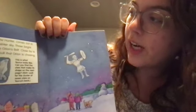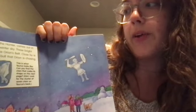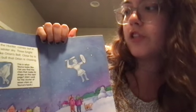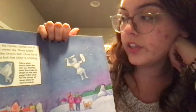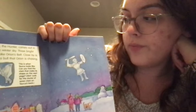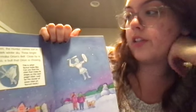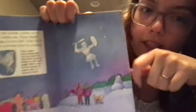Orion the Hunter comes out in the dark winter sky. 3 bright stars make Orion's belt. Close by is Taurus, a bull that Orion is chasing. This right here is what Taurus looks like. Can you find the stars that make its shape on the next page? Helpful hint: look for the cluster of 7 stars on Taurus's back. So right there, the 7 stars we're looking for on the next page. Can you see those? I think it's right here. Does that kind of look like the bull? A little bit.